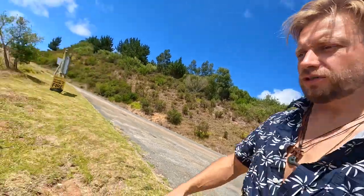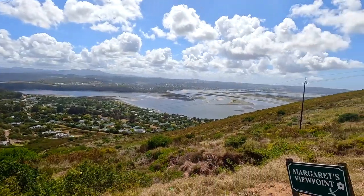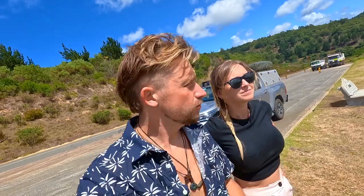Day two of our trip along the garden route, and we've just reached a point called Margaret's Viewpoint, and we're just above the town of Kisnet something. So there's the view. And during high tide, apparently this is a good place to look for whales. Humpbacks? Really? Yeah, and all other kinds of whales, killer whales, which aren't actually whales.